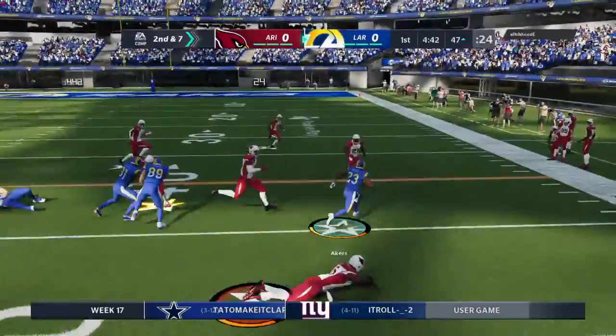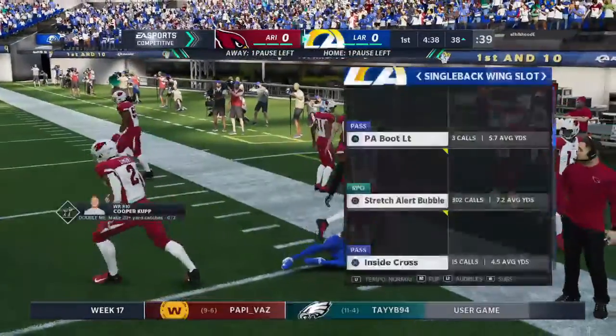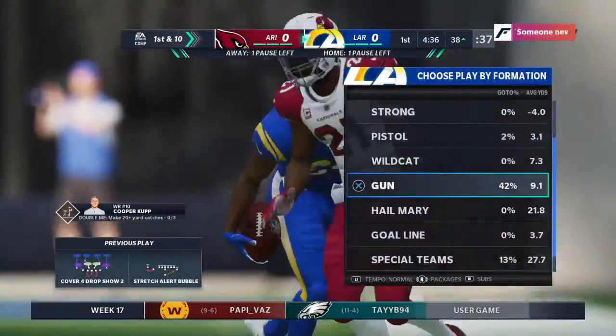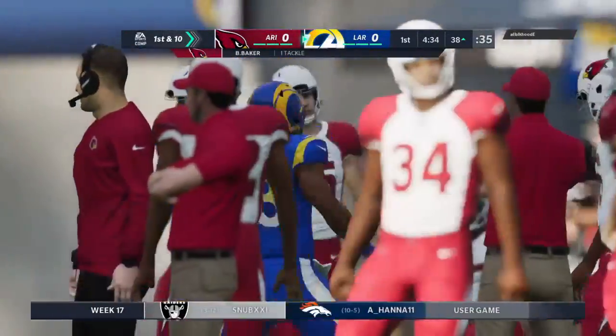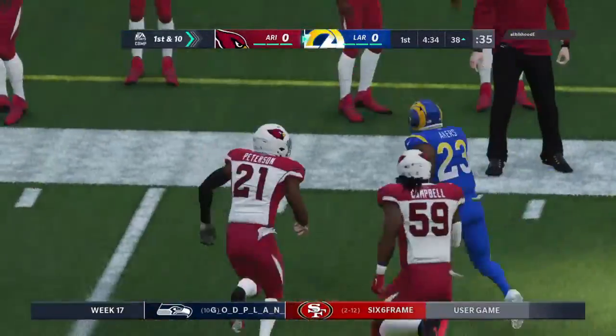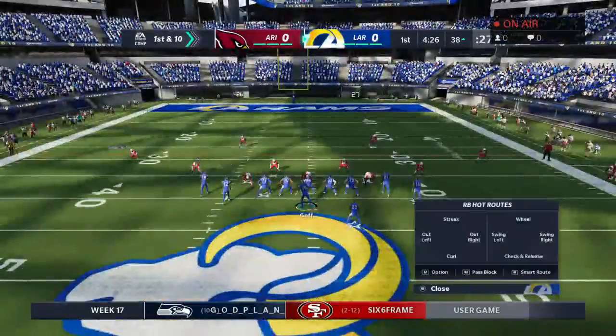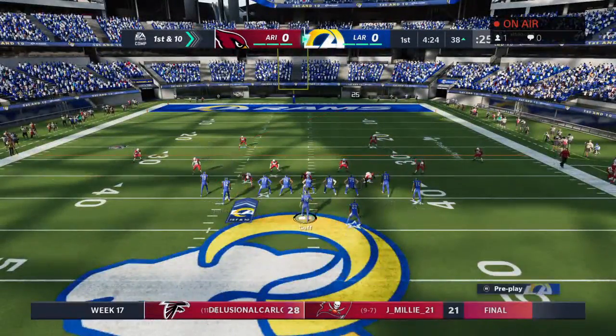On 2nd and 7, Goff. And he's going to be stopped up just short of the first down at the Cardinals' 38. 8 yards on the pickup there, and it moves the sticks. Decided to hand it off that time on the run-pass option. Appeared to be an easy decision. Just gave it inside. Nice, steady game. So here's a 1st and 10 at the 38.